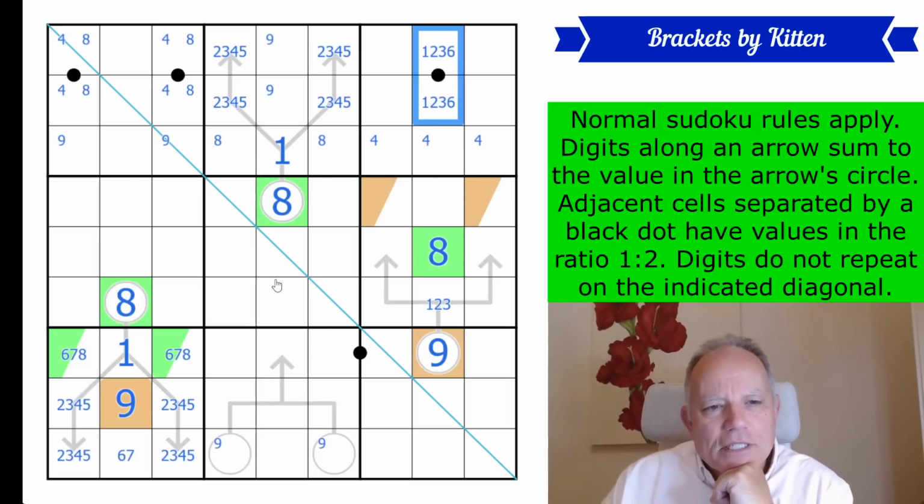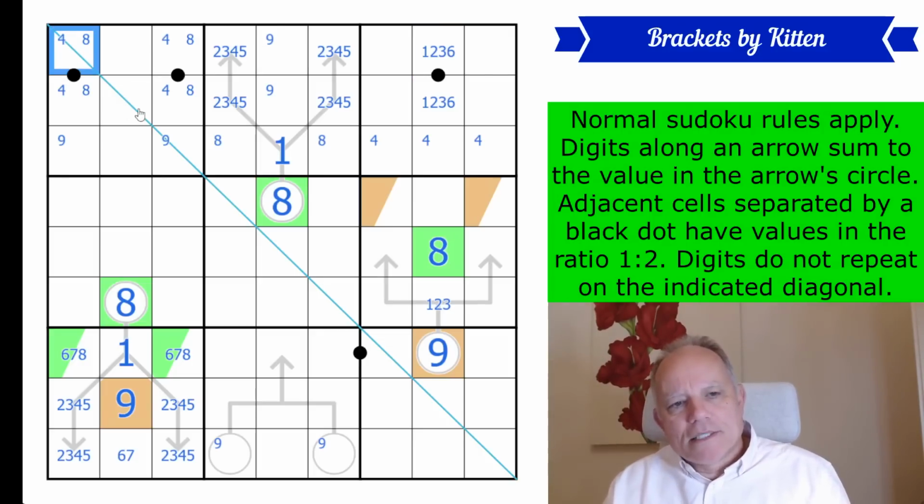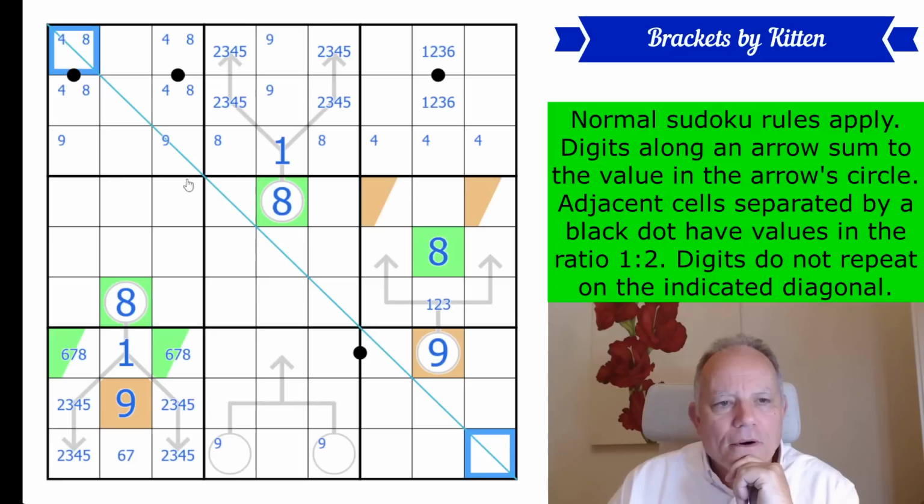Now, the diagonal's interesting because where can 8 go on the marked diagonal? There is possible. It's not allowed in these cells because it's got to be on a black dot. And there is possible. Actually this is still possible too. No, it's not, because there's an 8 in one of those cells. So it's definitely in a corner. I wish I could use that, because it's quite interesting. But I can't. Right. Now, 4 and 8 are there.